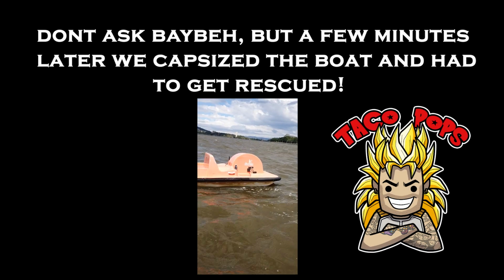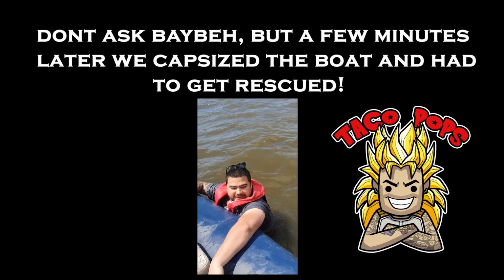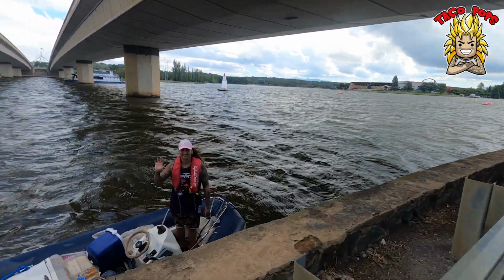All right, guys, Crotchman has tipped over in the boat and he's currently in the water.